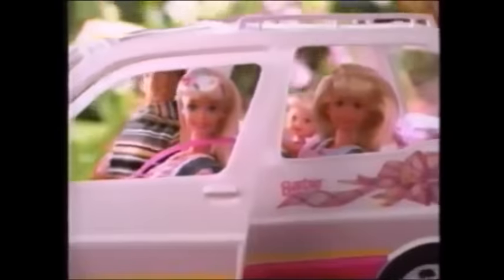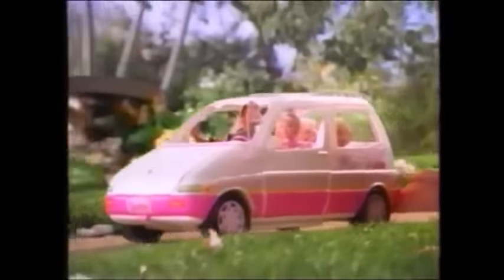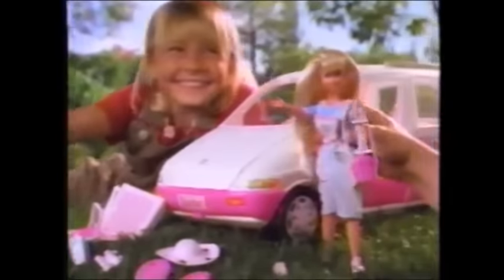Come along for a picnic. Let's bring everyone we can in our Barbie minivan. The sunroof's on top. A baby seat for Kelly, lots to unpack. Open the trunk, you won't believe your eyes. It's a barbecue, what a surprise. After we're done, we'll pack up quick as we can. We're off for more fun in the Barbie minivan.